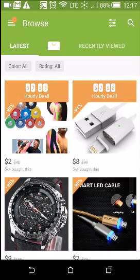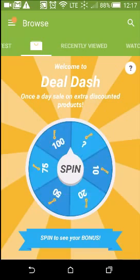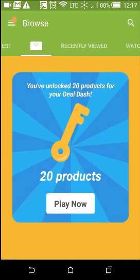Now, what you can do is go to here. This is something that's nice. This is called Deal Dash, and the Deal Dash is to get a percentage off of so many items. We sit here and click spin. Obviously, it spins like a prize wheel, and we've got 20 products. So if we hit play now, we get, I think, roughly 10 minutes to go through the web or the app and find 20 products and put them in our cart. As long as we do that, we get a certain percentage off.